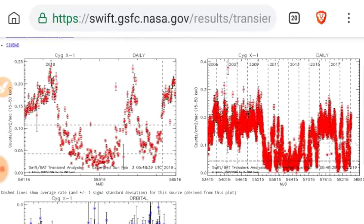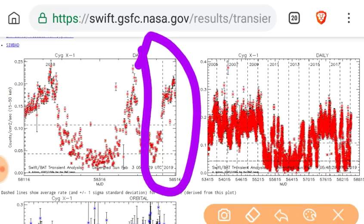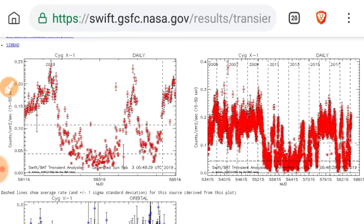And Cygnus X1 has been ramping up. Check it out. It must have heard about Sagittarius A star's New Year's Eve party and decided to throw one of its own.